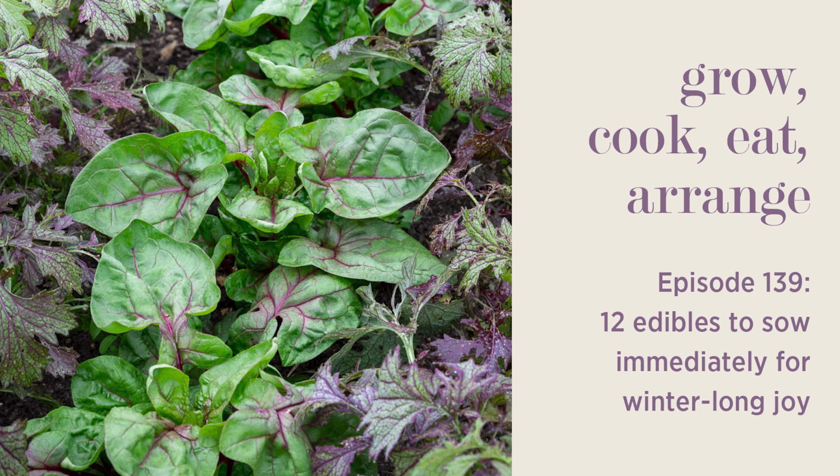So those are my top 12, but actually I cheated and slotted in a few extras for sowing and growing now, as we've had a lovely, mild and sort of sunny, warm September.